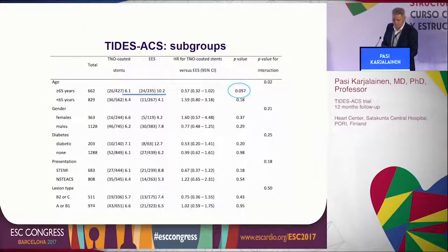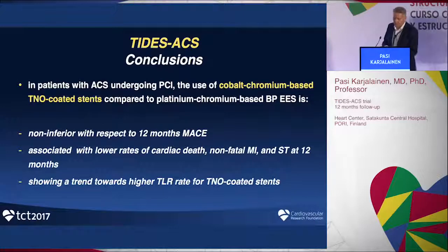What about subgroups? If we look at older people, there was a trend towards a better outcome in the Titan stent arm. Also, if we take diabetes, the MACE was a little bit lower, but the p-value was 0.2. And if we look at STEMI patients, once again, the MACE was a little bit lower with the Titan stent arm. So these are conclusions from the TIDES ACS trial.